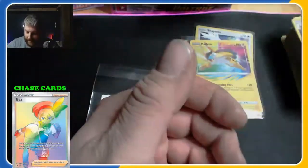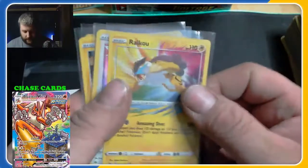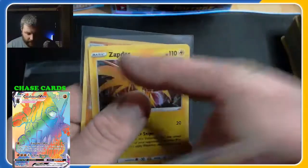Hey, Tabacon. So there you go. So we got a Raikou, a Shaman, a Zapdos with that Hollow Bleed, and a Lycanroc.